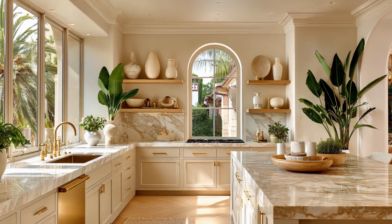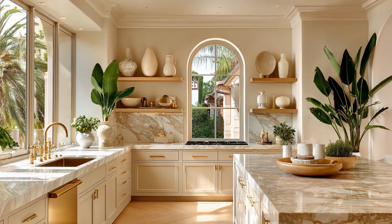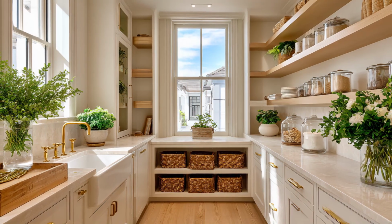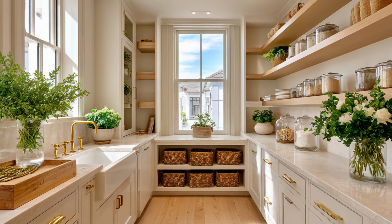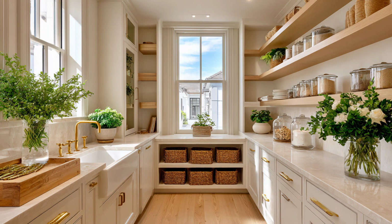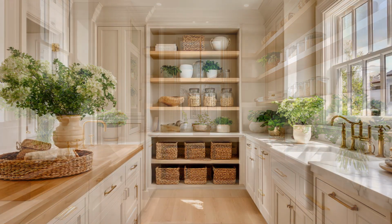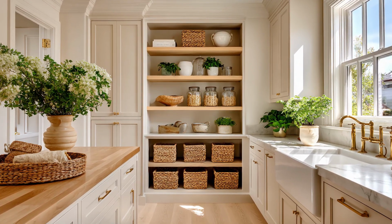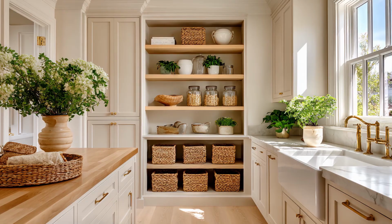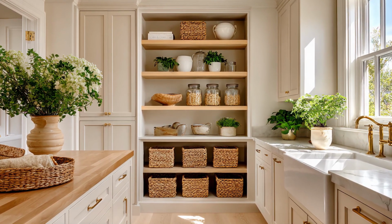Slipping into the pantry feels like discovering a secret, peaceful corner of the home. Soft light streams through the single window, illuminating woven baskets and ceramic canisters arranged with such care. The warm honey oak counter invites you to pause, to prep, to simply breathe. It's quiet here, almost meditative, and every texture from rattan to travertine adds layers of warmth that make this functional space feel surprisingly luxurious and deeply calming.